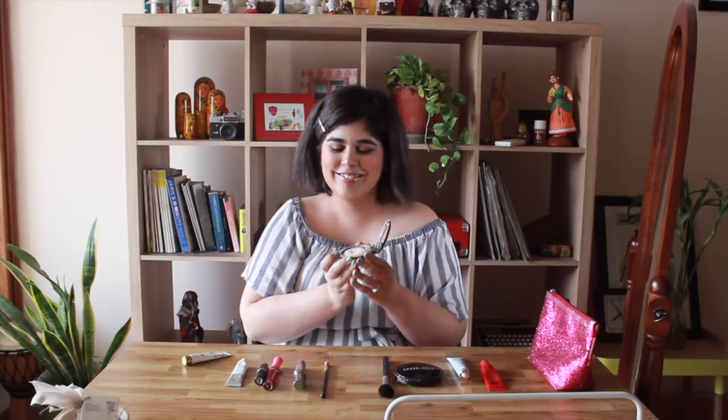So forgive me for the funny packaging here, but this is my highlighter from MAC, and it's seen better days for sure. I just apply it with the same eyeshadow brush because I don't understand any other brushes, and I just put it on the high points of my cheek, a little bit in the inner corners of my eyelid, and a little bit on my nose and on the cupid's bow.